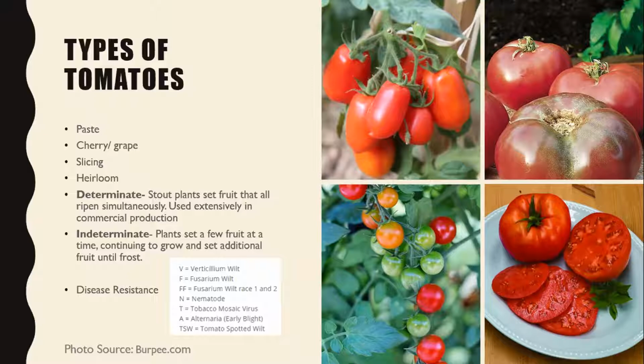Those are kind of some of the main paste tomatoes out there. And as you can see, they're all typically very long and skinny looking. The next one I have is the cherry and grape. So those are typically very abundant, like the plant will produce tons and tons of little tiny fruits.